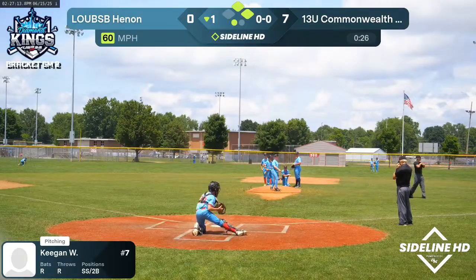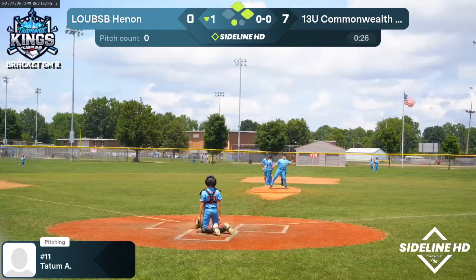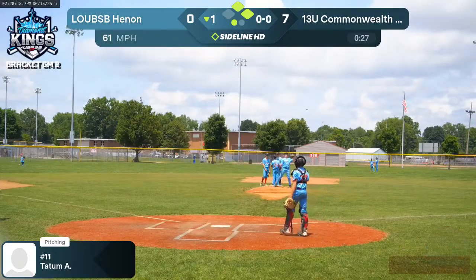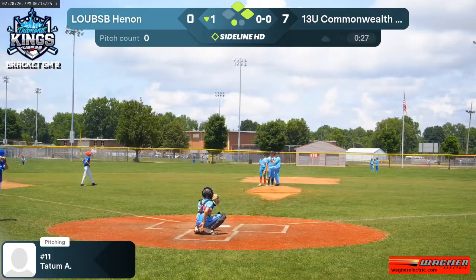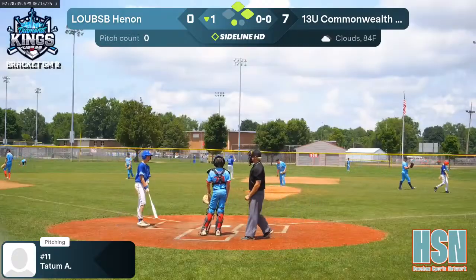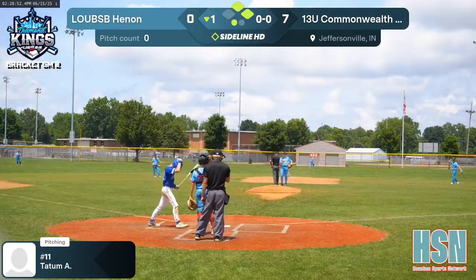Looks like, is that Tatum? Yeah, Tatum's coming in to pitch. Not sure how much time he has left. Keegan's going to move to right, I believe, or moved. Can't see what's going on in the dugout yet. Keegan walked off the field. Excuse me. Keegan's going to short.